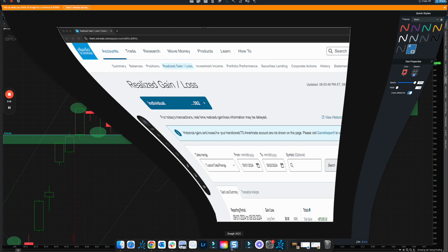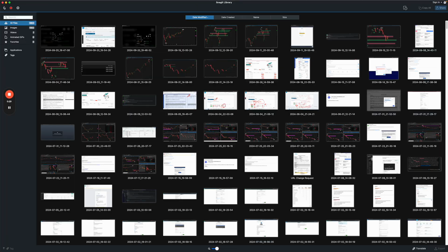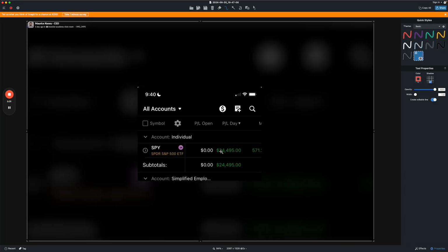So if we go to my screenshots I have here, this is inside of my actual Charles Schwab account, ending in 582 with an individual account and my profits of 75K. So if we go back over here, same thing, individual account. And this was just one day from a trading perspective, 25K in profit.